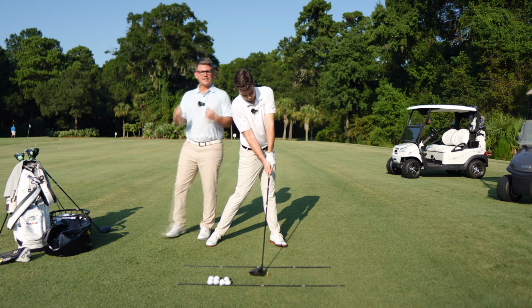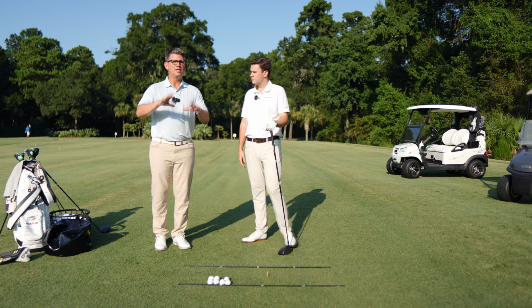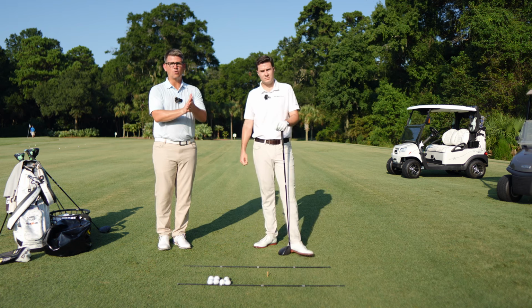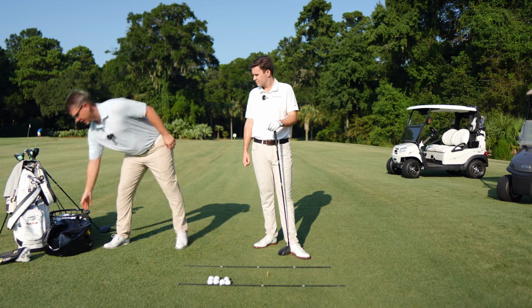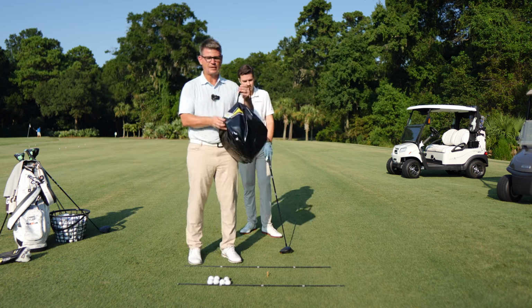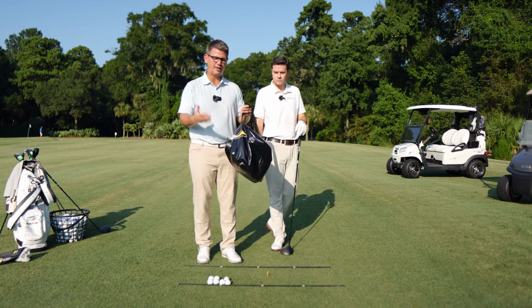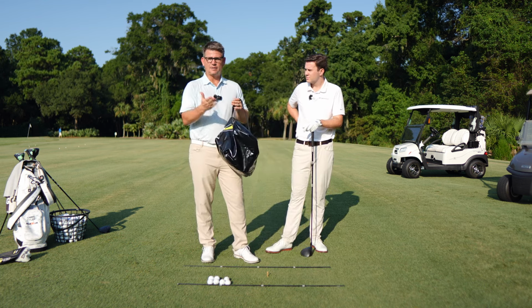Now, this second step is where we add the rotational part back to the mix to slow down all of that horizontal movement that I had you doing in step number 1. So a great way to do this is I want you to bring an impact bag into the mix here. If you don't have one, get one. They're super important for you in your training because they do one very important thing. They stop you at the point of contact.